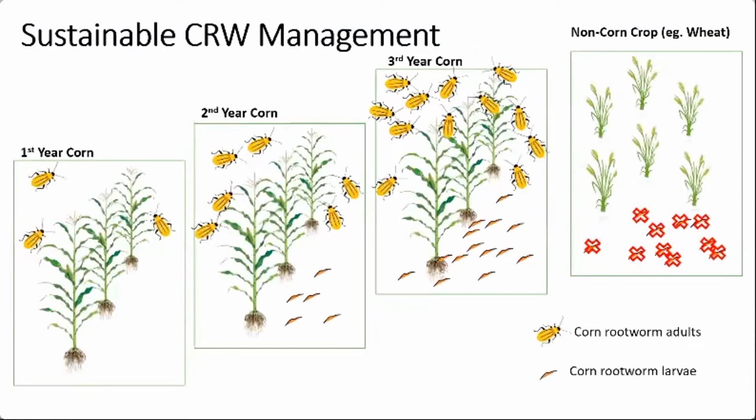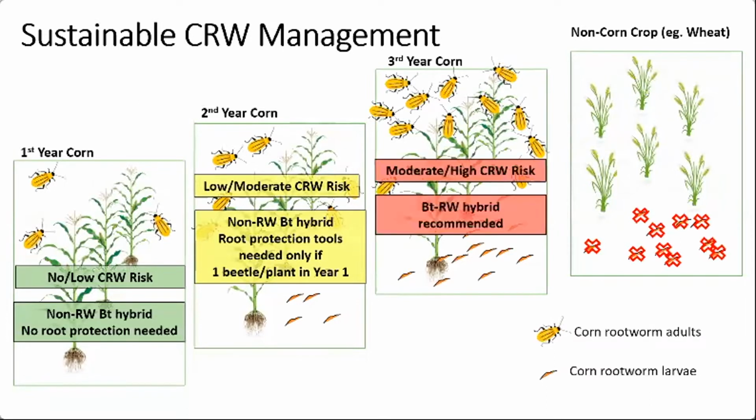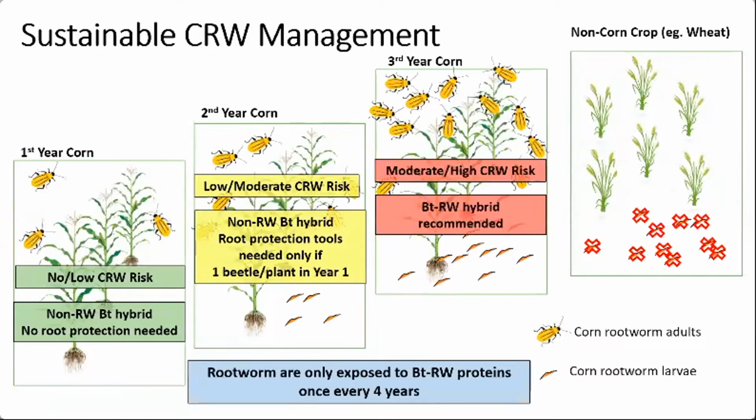A more sustainable approach, once we get past these next few years of trying to knock back the rootworm population, is to really make sure that we're rotating out of corn more frequently, at least every 4 years, or even preferably 2 years on corn, 2 years off corn, because then that would enable the first year cornfield not to be at risk and require any BT rootworm hybrids. Second year, possibly more at risk, but through scouting, you can know from the year before if you're going to need root protection, and you could go in with a non-rootworm BT hybrid and use root protection tools, and then leave the BT rootworm hybrids for that third year, which would be higher risk, before going into a non-corn crop. And so this would mean that the rootworm population is only being exposed to BT rootworm every 4 years.